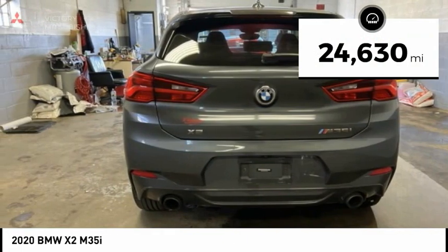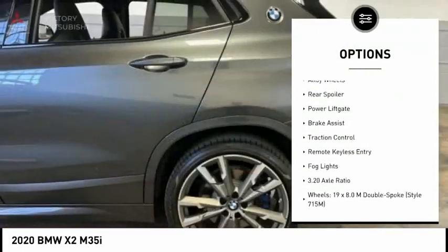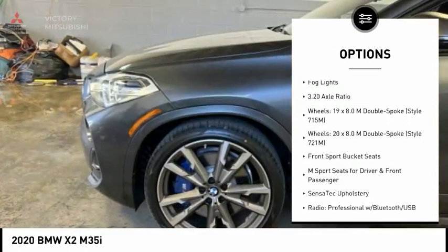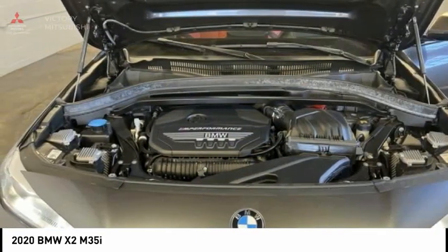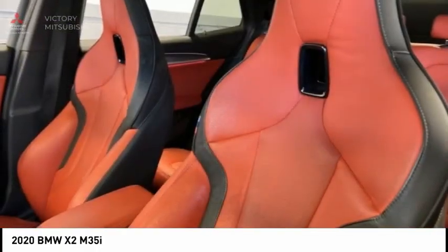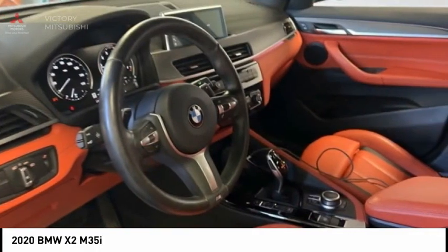Here are some of this vehicle's great options: rain-sensing wipers, panoramic moonroof, electronic stability control, alloy wheels, rear spoiler, power liftgate, brake assist, traction control, remote keyless entry, fog lights. A vehicle like this doesn't come along every day. Come in and get it before someone else does.